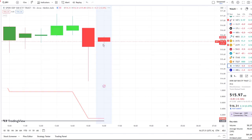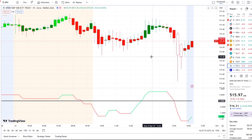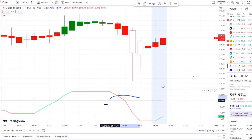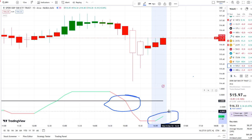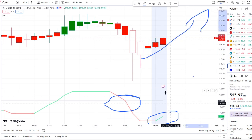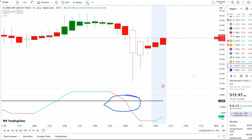So when we zoom into the 15-minute, we could see here how outflows dominated the first half. When things started to come back up, those inflows crossed over, but quickly in the second half, outflows crossed the midpoint to the downside. But we have some inflows trying to pick up here in the after hours. To justify this move upwards, these inflows need to cross the midpoint to the upside.